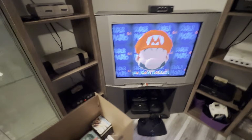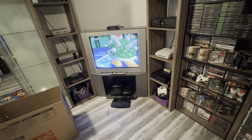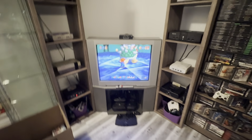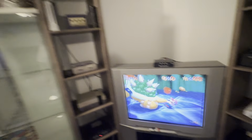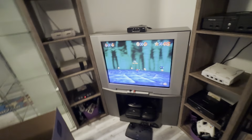So over here is where all the retro gaming happens. So I got a 32-inch Sony Wega Trinitron. It's a 1080i television. I got everything hooked up through a component switch that can run component. And then everything else is run through the TV. So like S-Video, there's a few of those.